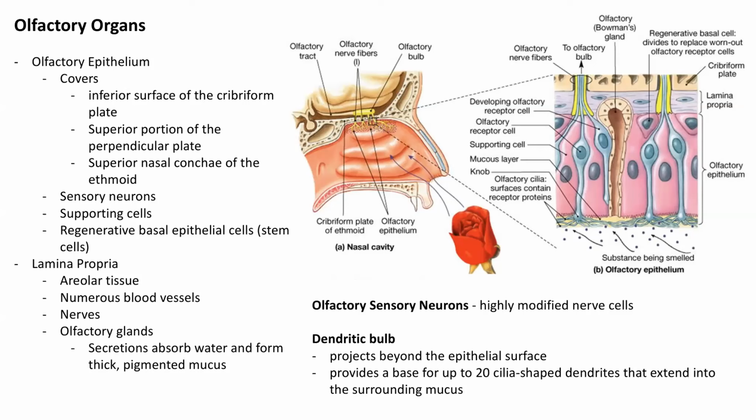The nerve fibers end with these receptor cells, which go down and end with this dendritic bulb and little cilia-shaped dendrites that come out and have receptor proteins that get stimulated by the odorants. We have epithelial tissue that covers the inferior surface of this ethmoid bone and cribriform plate. The superior portion of the perpendicular plate and the superior nasal concha are all covered with this epithelial cell.